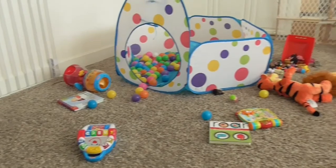I thought I would just tell you what we've done already. Nathan woke up around 8 o'clock this morning, and we had breakfast, changed his diaper, and played a little bit, as you can see. He's got toys everywhere.